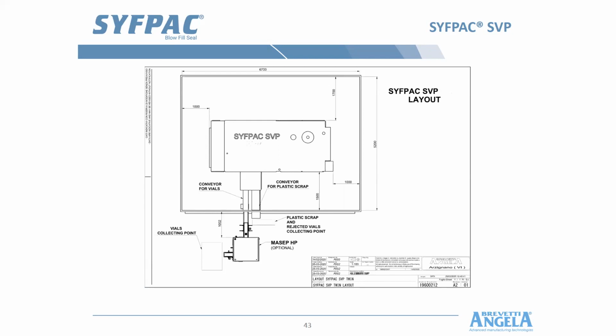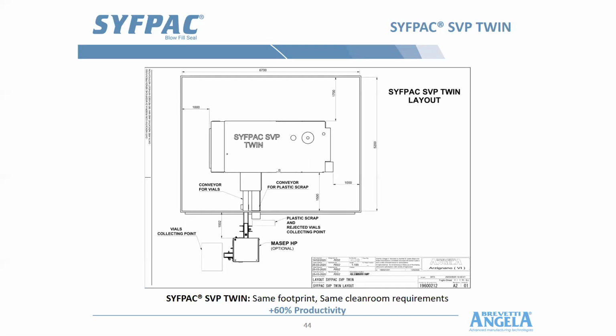If you convert that to the twin setup, so here you have a 5.2 meters by 6.7 meter clean room. And when you would like to produce a higher number of containers, you can order additional tools, and within the same footprint, you can produce 60% more. So from 13,000 containers per hour, you can start producing 60% more, which is 20,000 containers per hour.